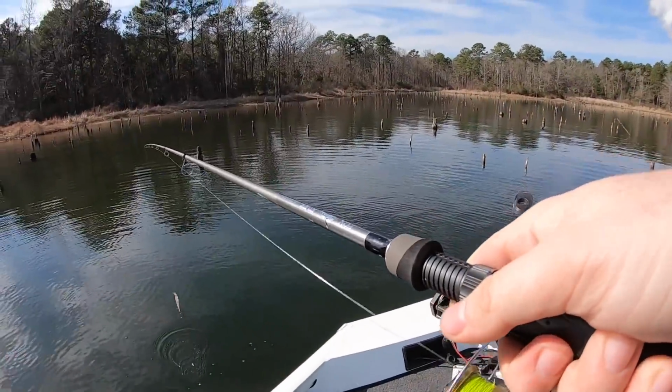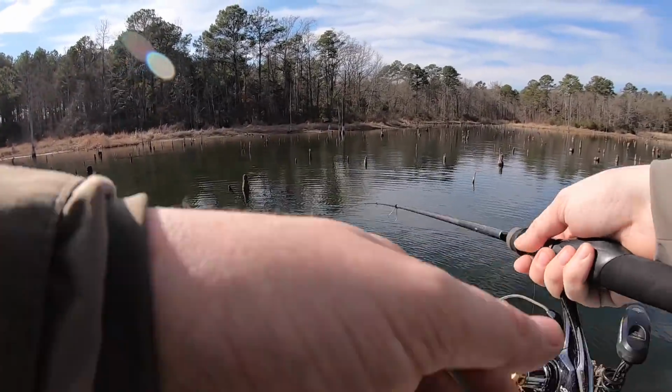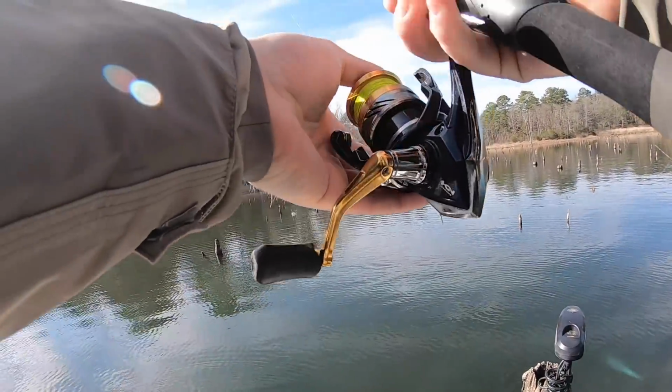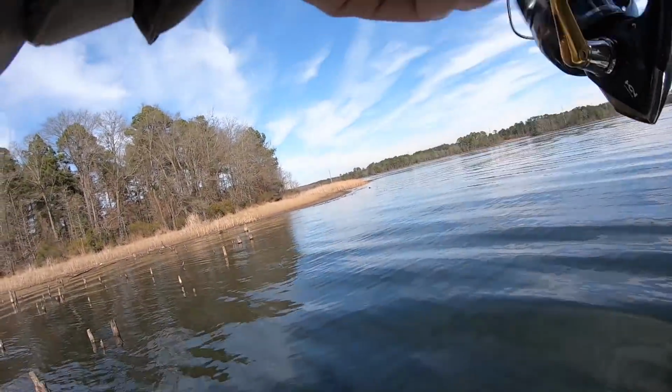They're eating when I'm working. It's super slow too. Like, I'm barely giving this thing any sort of twitches at all, and they're coming up and clobbering it. That looks like a bed. It was a bed. A fish just ate it.